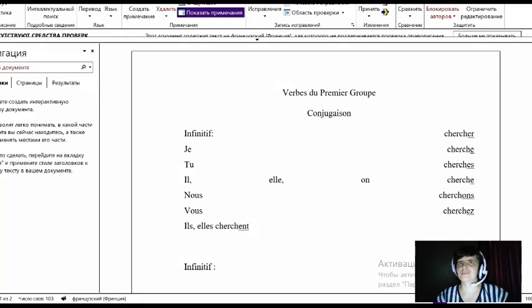However, there are two exceptions to this rule. One is aller, to go, and the other is envoyer, to send. But we're not going to cover the exceptions today. We'll look at them some other time.